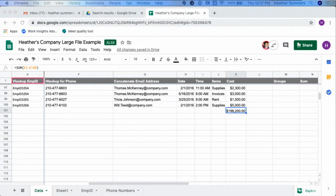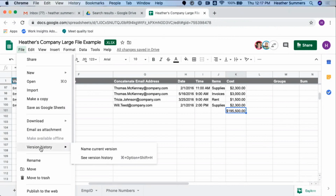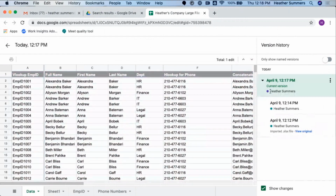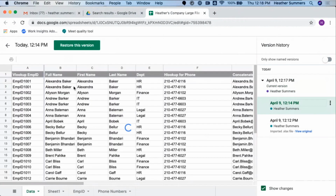If I go and change that same number, so watch the total here at the bottom, from 5,000 to 2,300, you can see me changing it in real time, and you saw that change there. If somebody makes any changes, you can go to File, Version History, and See Version History, and this shows you exactly who did what. My SADA account's purple here, and my regular account is this kind of aquamarine blue. I can always restore back to a previous version if I need to.